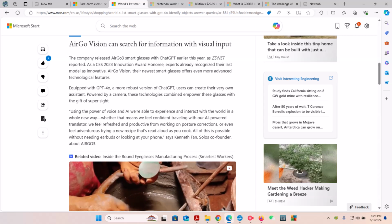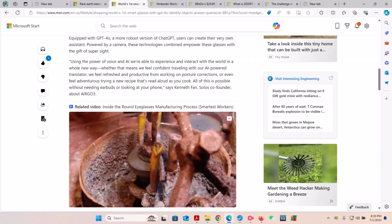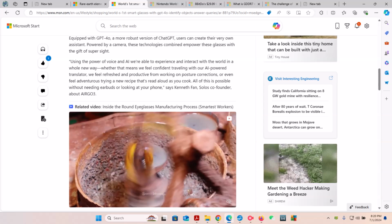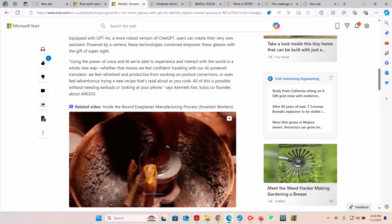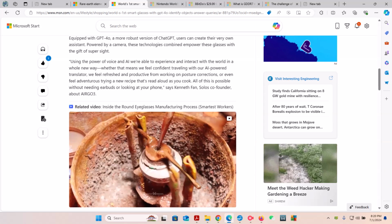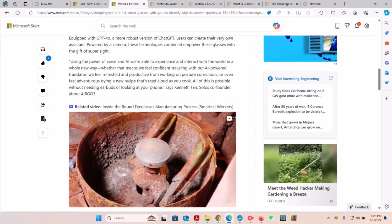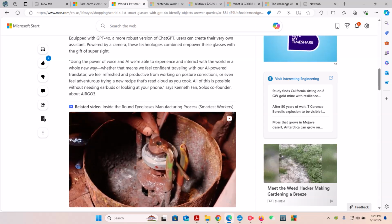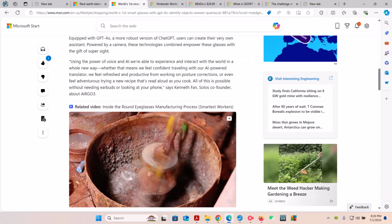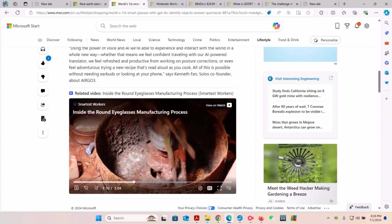Okay. Powered by a camera, these technologies combine and empower these glasses with the gift of super sight, as they put it. Quote, using the power of voice and AI, we're able to experience and interact with the world in a whole new way. Whether that means to feel confident traveling with our AI-powered translator, we feel refreshed and productive from working on posture corrections, or even feeling adventurous trying a new recipe that's read aloud as you cook. All of this is possible without needing earbuds or looking for your phone, says Kenneth Fan, Solos' co-founder, about Ergo 3.